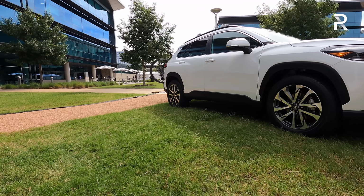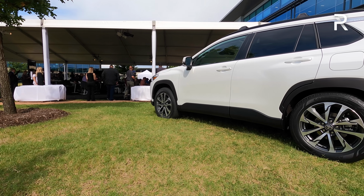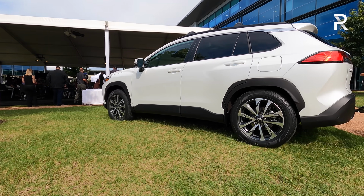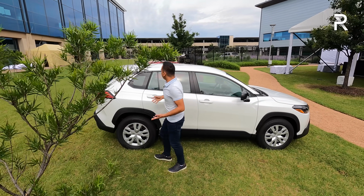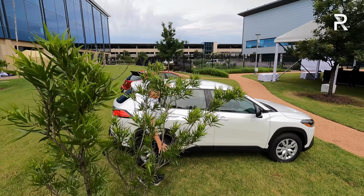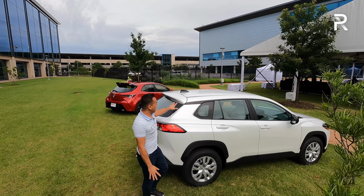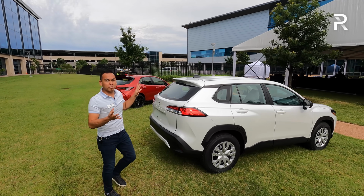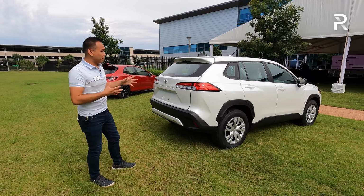Now, in terms of the dimensions, this vehicle is 175.6 inches long, which means it's around 3 inches longer than a CHR, about 5 inches shorter than a RAV4. Its wheelbase is the same 103.9 inch long wheelbase. You can see this one here doesn't have the black painted roof like you can get on some Toyota models. You can get a sunroof on this vehicle, but no panoramic roof. The design is definitely a lot more boxy, which is going to give it a more conventional shape and more interior space, which we'll talk about in just a moment.